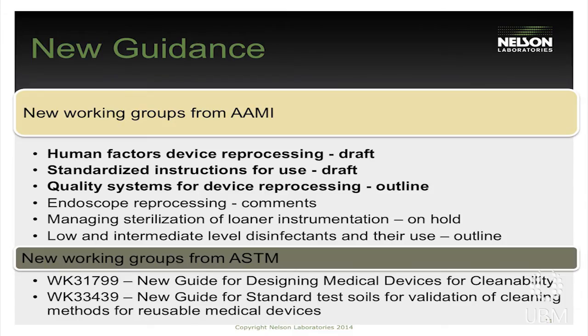So some new guidance that's coming forth through AAMI includes a standard on human factors device reprocessing. We'll have a draft of this document before the April AAMI meetings, so we'll start reviewing that draft. A standardized instructions for use standard is also in draft form. We've reviewed the first draft, and we will be talking about the comments associated with that document at the April AAMI meetings.